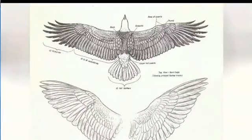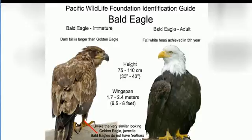This is what the typical wingspan is, and it kind of tells you, the length is about 7 to 8 inches, depending on, or feet, depending on wingspan, 6.5 to 8 feet wingspan. And so that gives you an idea. The males are usually the smaller wingspan. The females have the longer wingspan.